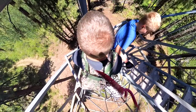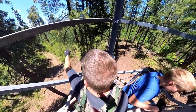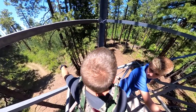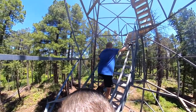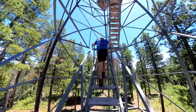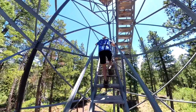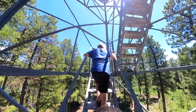Level 2. Starting to see some of the South Canyon there. This is the road we came in on. And the fun thing about this, it's a little offshoot. So if you really don't know that you're going here, you'll never even see the road.